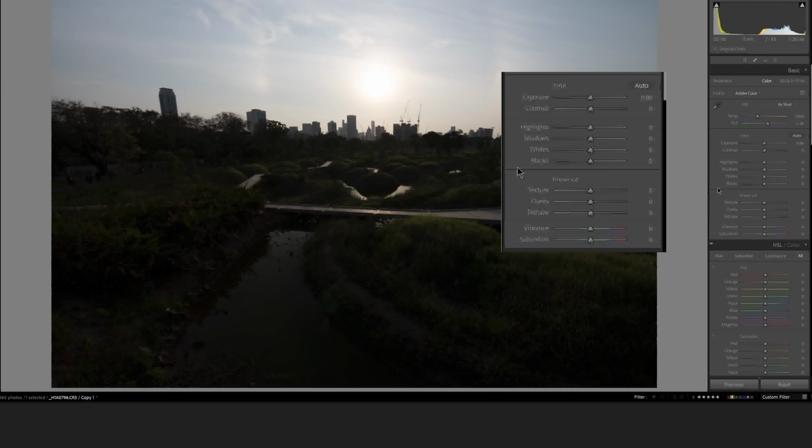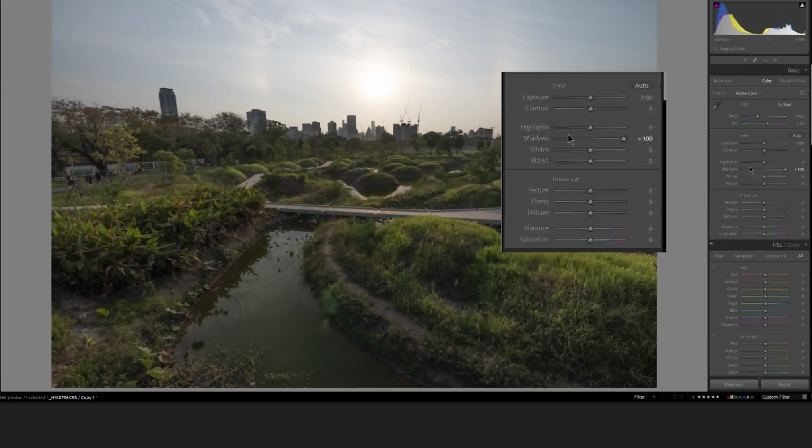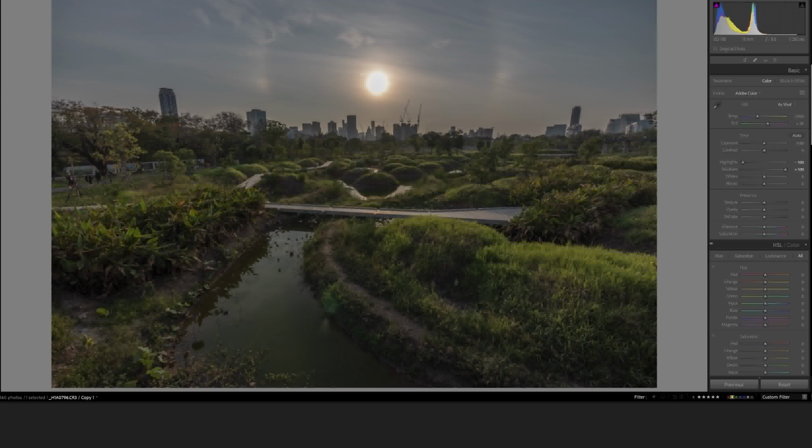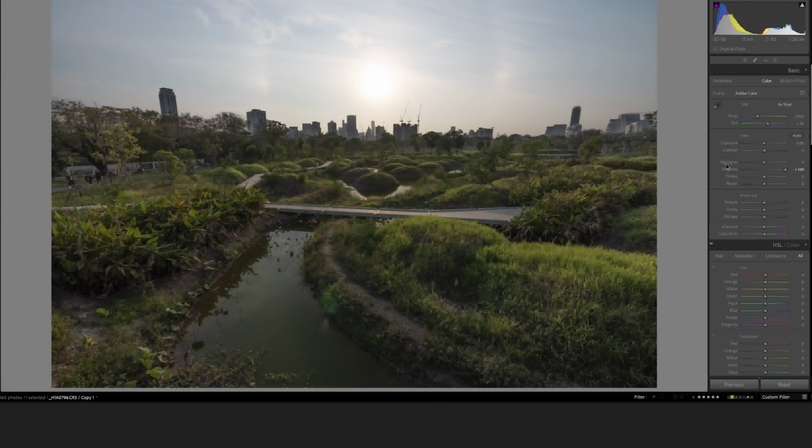So first thing I'll do is let's just raise the shadows completely so that you can see exactly what the foreground looks like. And I'll also completely drop the highlights down as well, so you can see exactly what the sky looks like without using any masking techniques yet. But in saying that, I don't want to affect the whole image by raising just the shadows and the highlights. I do want to work on the sky only and the foreground only, so that's why we're going to use Lightroom's masking technique.